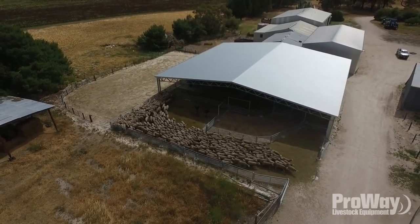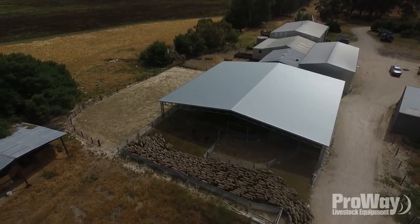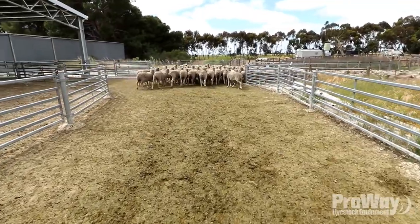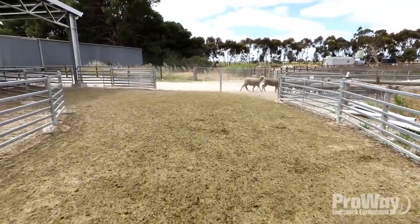Many operations these days would finance second-hand tractors, brand new tractors, and so this is no different. You do have to think of it as an equipment purchase, not a luxury item. Everyone wants to drive a new tractor, so a new set of yards, everyone wants to play in a new set of yards. So far there's no shortage of volunteers coming to have a go.